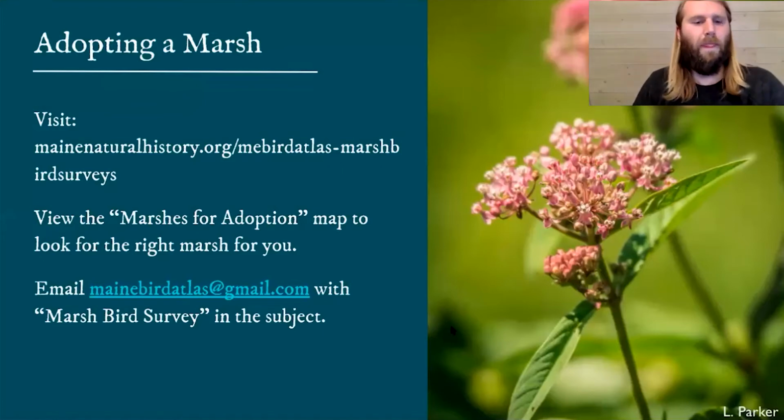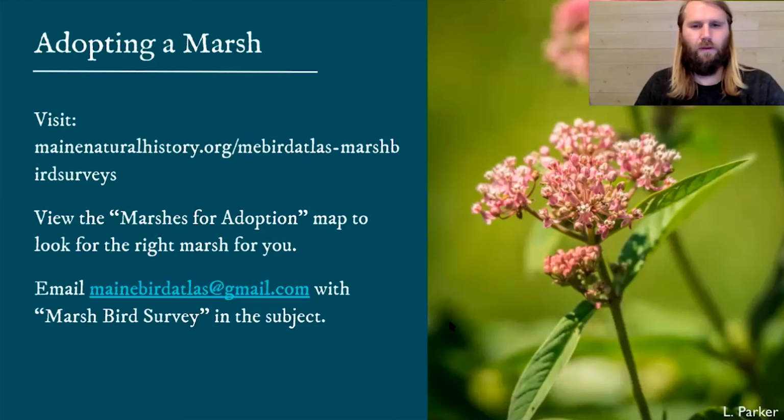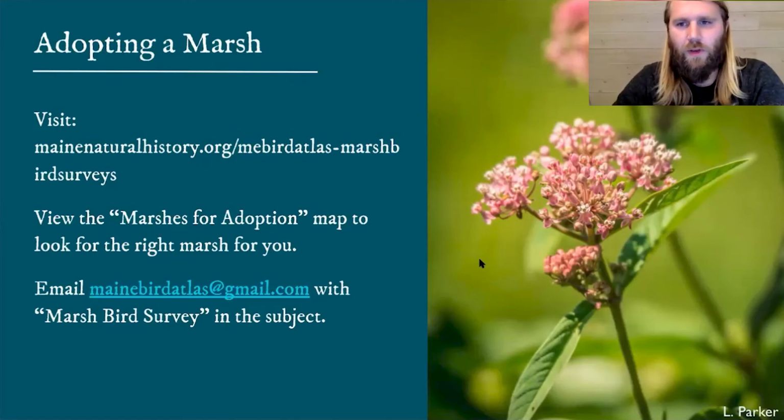So as far as adopting a marsh, we have a website. I think Glenn will send you guys the link within the chat, or he may have already done that. But on mainenaturalhistory.org, we have a page dedicated to this project where you can view a lot of details about the project and download some of our materials. But there's also a map that's got all of the marshes that are available for adoption. And you can go through and study each of these and find the marsh that makes sense for you. So if you want to go and explore somewhere remote, you've got that option.